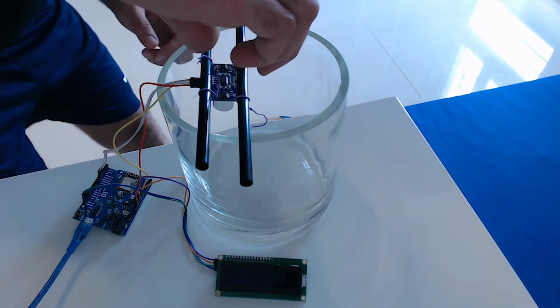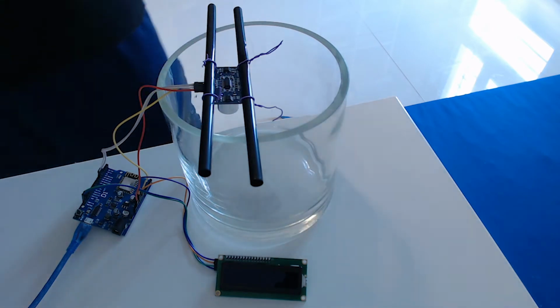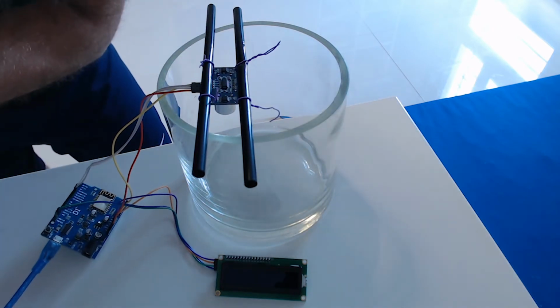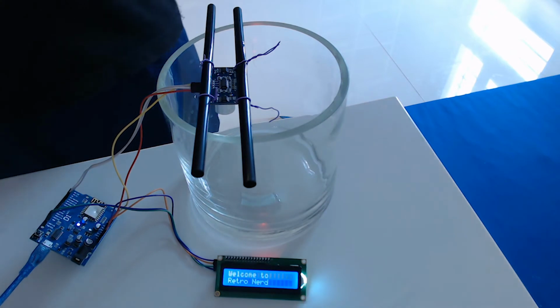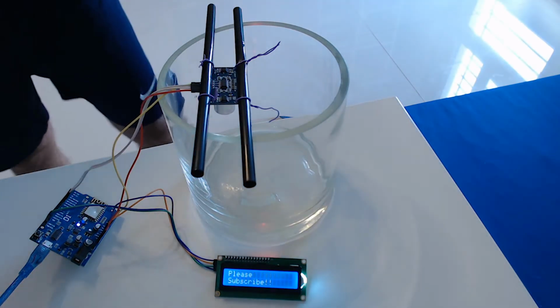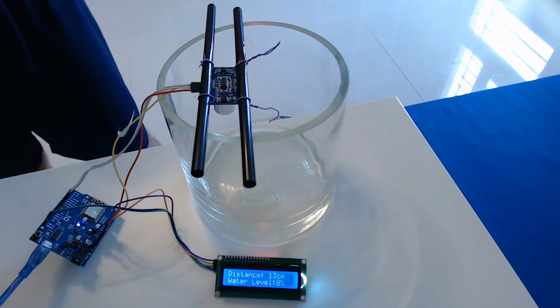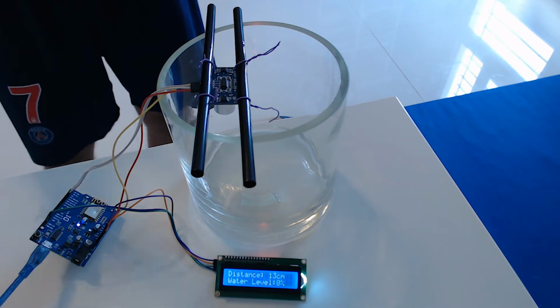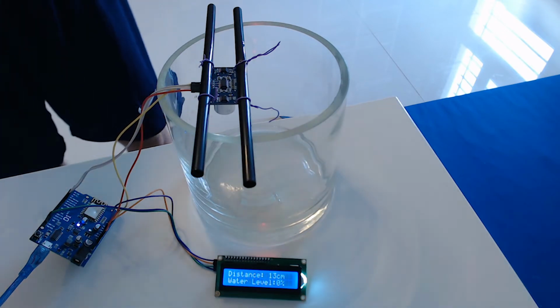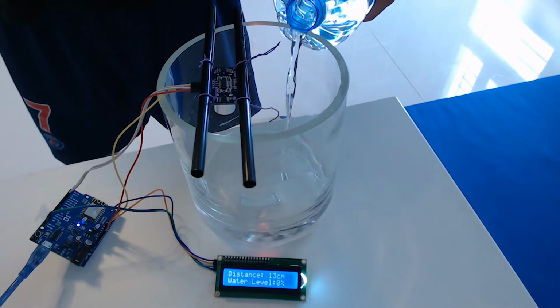Let's make sure it's okay. You need to make sure that it's pointing down so you get the right measurement. Let's power up the whole thing. Nice. And see the reading. Okay, so it's 13 centimeters, which is the height of the container. That's absolutely right. And it doesn't have any water, so the level is at 0. Let's start pouring water inside the tank and see what happens.